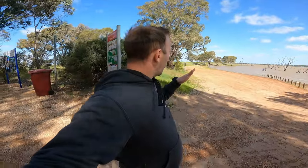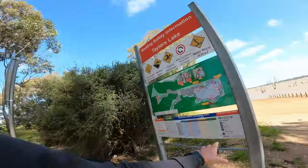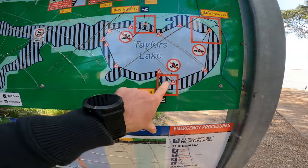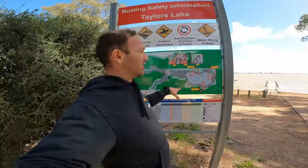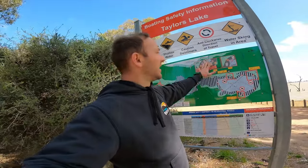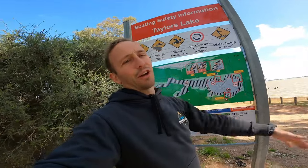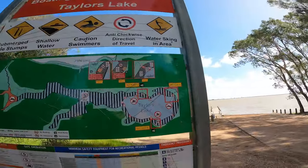Also, if you do walk around the lake and go west of where we are now, again, I'll show you on the map. We are here at this boat ramp. If you walk around to this point here, there's another really big rocky ledge drop off. So if the wind's blowing towards the west, it's a great spot to sit, cast out off that big rocky drop off. You don't need a boat or anything. You can catch all sorts of fish off there.